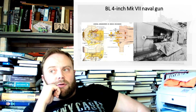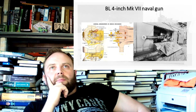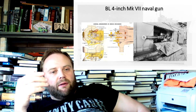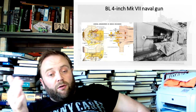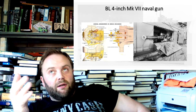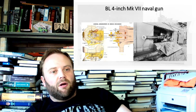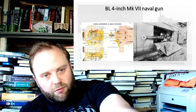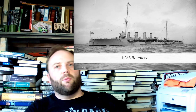There again, there are advantages to having individual mounts. People always, as people like to remind me, say it makes them more survivable because you have to take out each individual mount. But as they're all exposed, I'm not sure whether that survivability is that much greater than if they were put in a turret with some minor protection at least. I don't know. It's a debatable one.